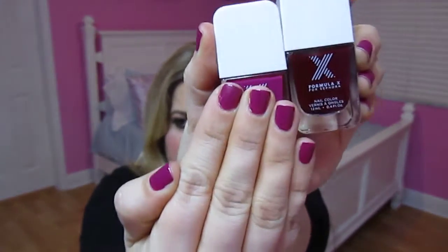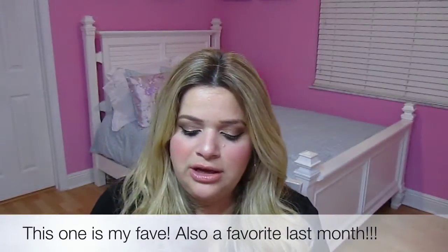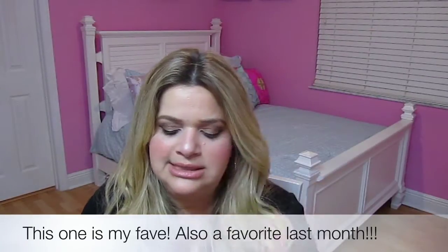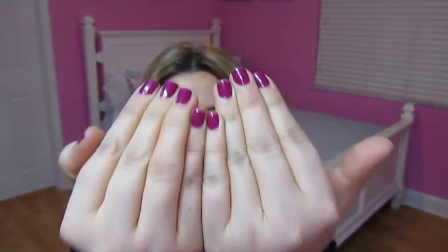I am wearing one of them right now, which is this one right here, and that one is called the color Riotous, or I think that's how you say it, but it's just a really, really pretty, kind of like a fuchsia color. It has a lot of purple in it. And then I also really like this red called Ignite. Really great colors. They paint so nicely. I have had this manicure on for a week. Tomorrow it's going to be 8 days.